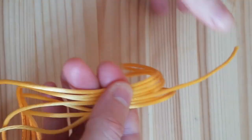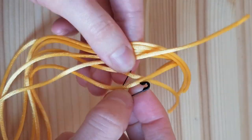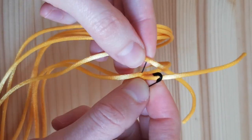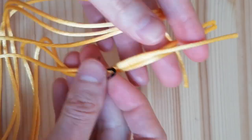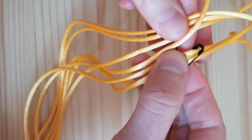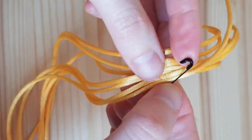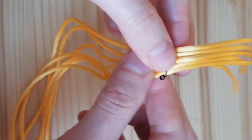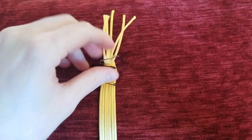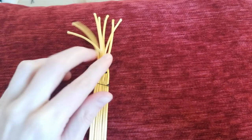Now that all of the pieces are cut, I line up the ends and then I push them through with a safety pin. This is so that everything stays nice and neat and in the right order. And with the use of more safety pins, I was able to keep the cording taut and secured to a pillow so that none of the cords would move while weaving.